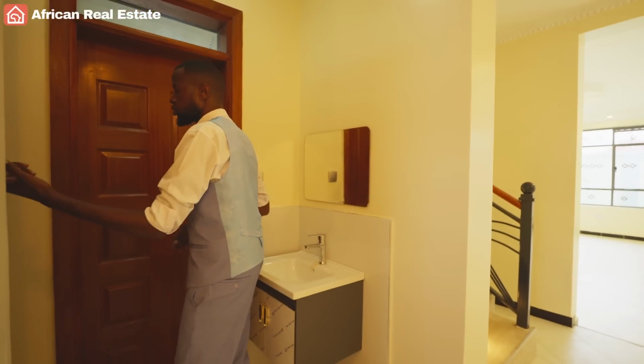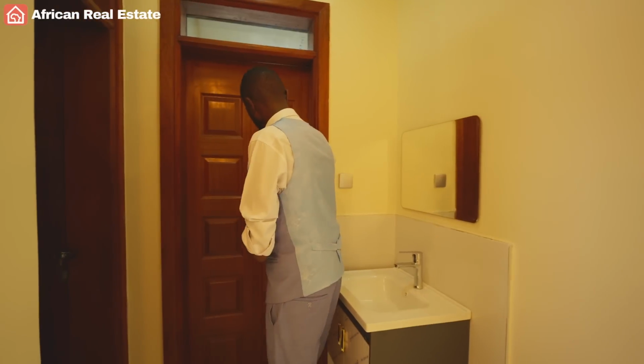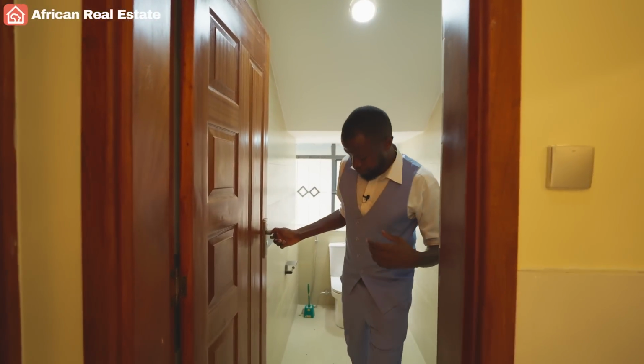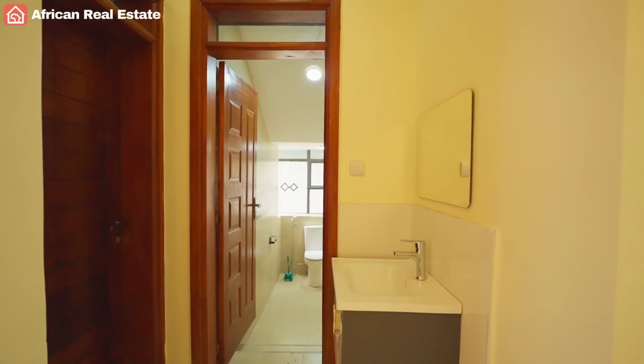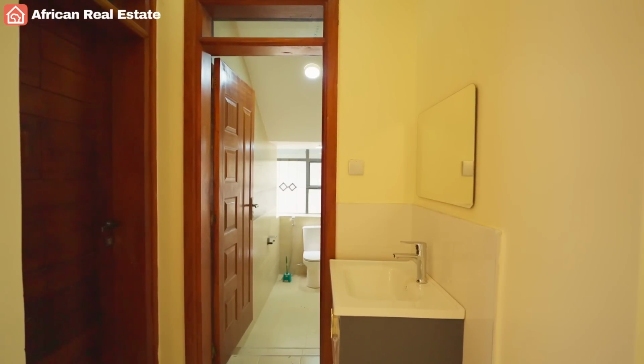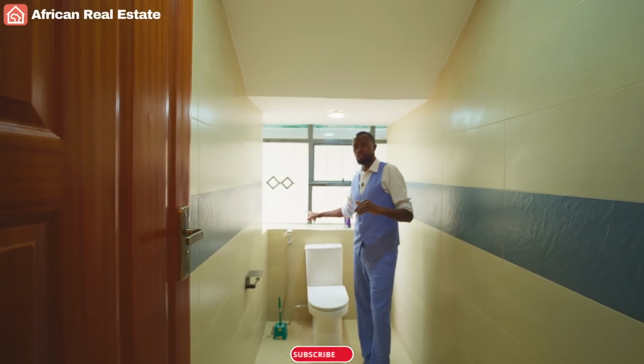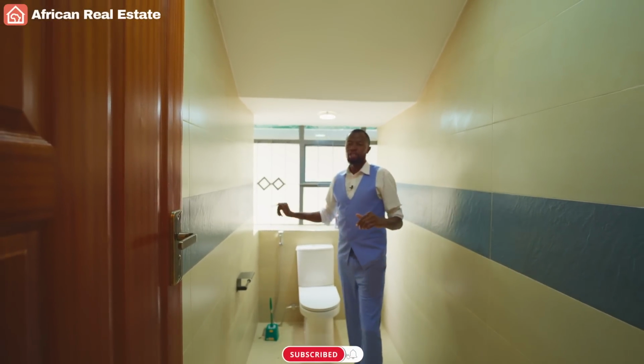At the entrance of the guest bedroom, you have the guest bathroom or the visitor's bathroom. Done very well. It is big enough for all your bathroom activities. I'm loving one thing, that every bathroom in this unit comes with a bidet sprayer.